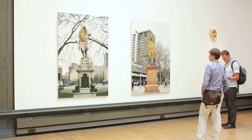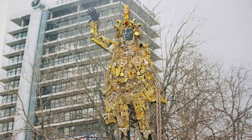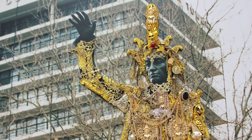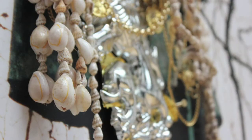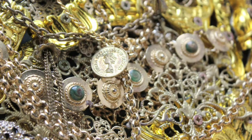The other 2 works we've got in the show are 2 huge photograph works that are called Restoration. When we think about public sculpture, it's mostly always men, and mostly it's because they've been very important at a time of their history. And so Hugh has done a series where he takes a photo of the statue, and then once the photograph's printed up, he literally drills trinkets, very gold things usually, into them to kind of clothe them and adorn them in almost like a costume from another culture.